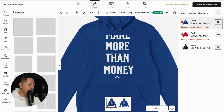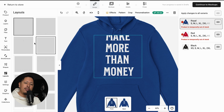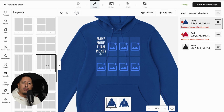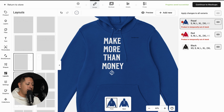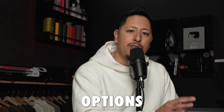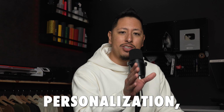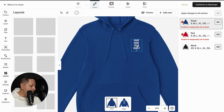Now what you see here too is something called layouts, and these layouts will essentially allow you to drop imagery in a little bit easier. So let's say you have a couple of different photos and you're working on a couple different designs, and maybe you don't have all the design programs and you just want to make it easy to pick and choose designs. Layouts help you essentially drop in designs without any skills necessary, because they also have a designer tool that allows you to design within Gelato, which can then drop into these layouts. So Gelato definitely gives a lot of options to people that are just getting started or want some flexibility with design, as well as mockups and personalization, which we'll be discussing in just a minute, and the power of what this means. So that's essentially what layouts mean.